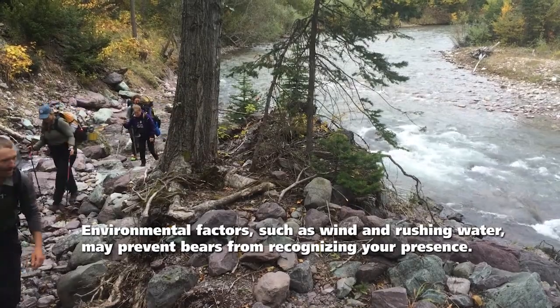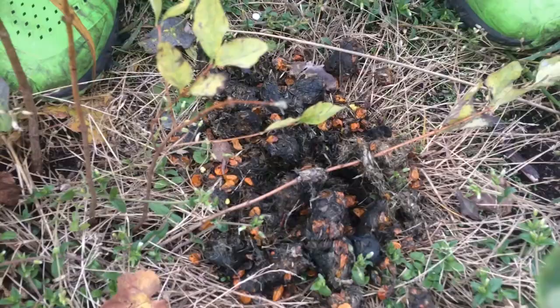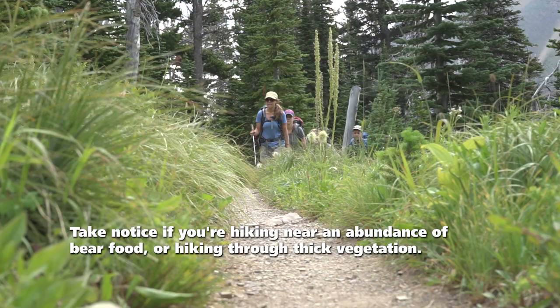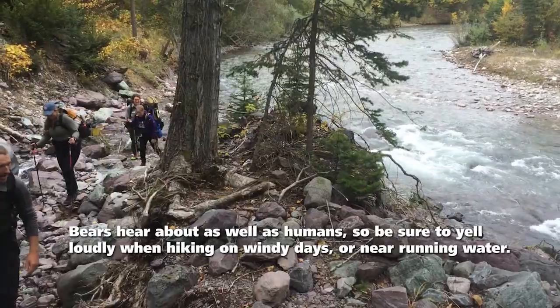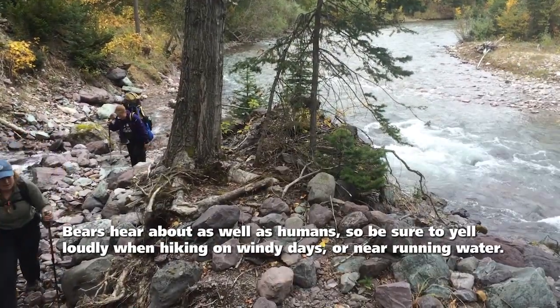Environmental factors such as wind and rushing water may prevent bears from recognizing your presence. Look for scat or tracks. Take notice if you're hiking near an abundance of bear food or hiking through thick vegetation. Bears hear about as well as humans, so be sure to yell loudly when hiking on windy days or near running water.